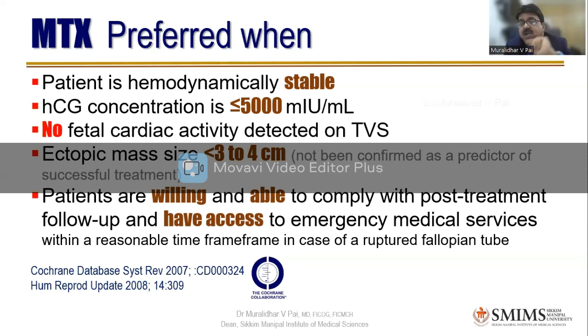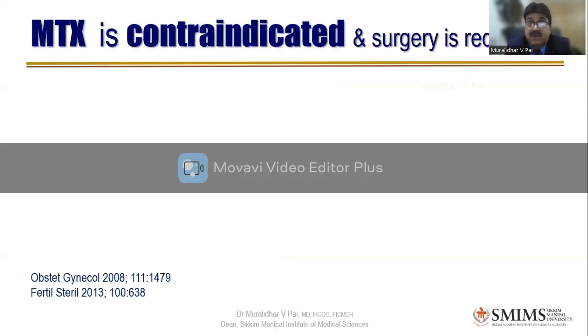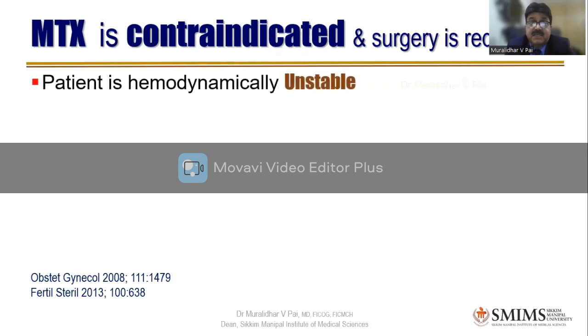I remember most of our patients, the HCG will be lurking for nearly 1 month, sometimes 6 weeks, and they are all worried why HCG is not coming down. So we have to sometimes give additional methotrexate or counsel them properly. Methotrexate is contraindicated and surgery is recommended.